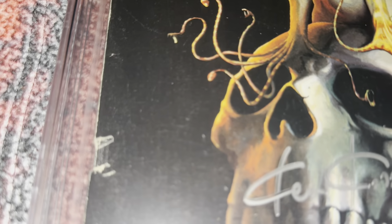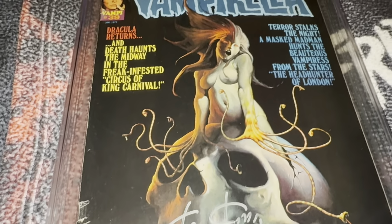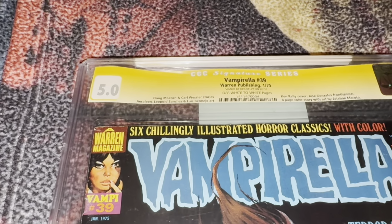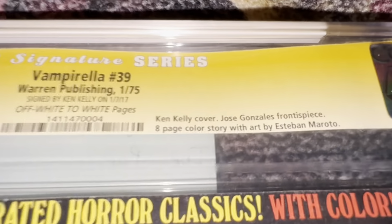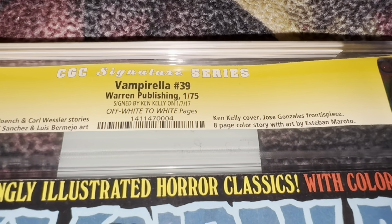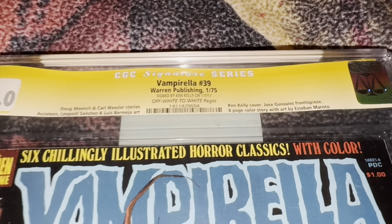There's a little bit of condition issues here on this book, but for me, the value is in the signature from the artist, who is no longer with us. He passed away a few years ago. But you can see right there, it says Ken Kelly cover. He signed it on January 7th, 17.